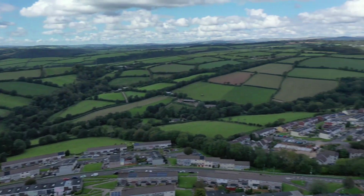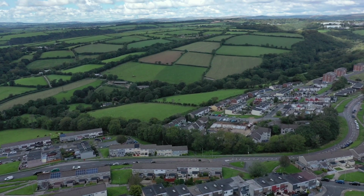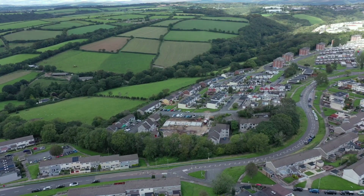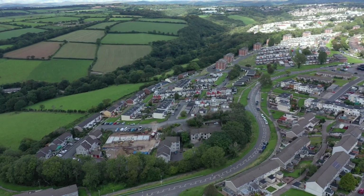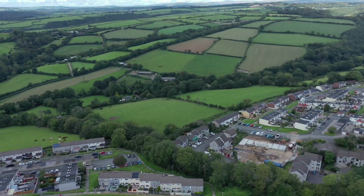You can clearly see there you've got beautiful views over Dartmoor. That is actual Dartmoor, so Southway is literally a 5-minute, 10-minute bike ride from Dartmoor itself. You've got Dunnet Road just below you and the bottom part of Southway.